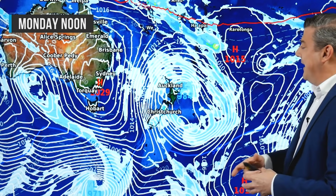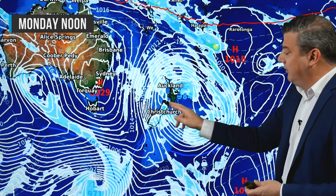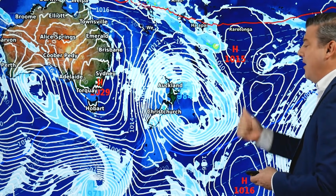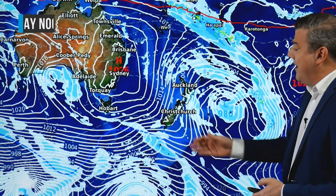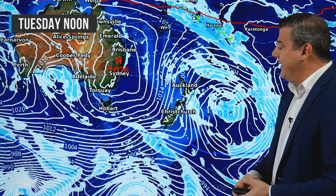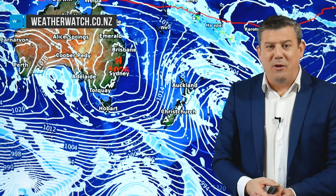Now let's get into Monday. So that big system is moving across, still pretty dry and calm in central New Zealand, but that southerly will start to kick in as that whole system moves along. And by Tuesday, the southerly is right across the North Island, while the South Island starts to get a bit of a westerly change developing in the south. And as we go into June, a big high coming in, but it could be a bit cold to start with. A lot to talk about at the moment.